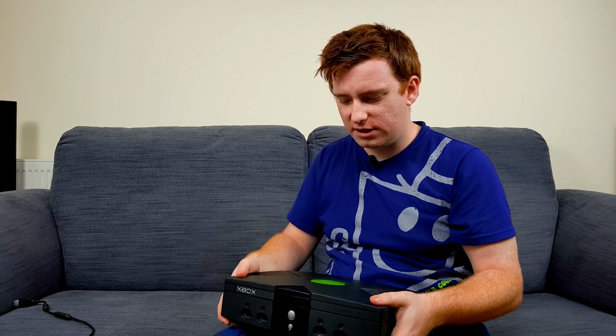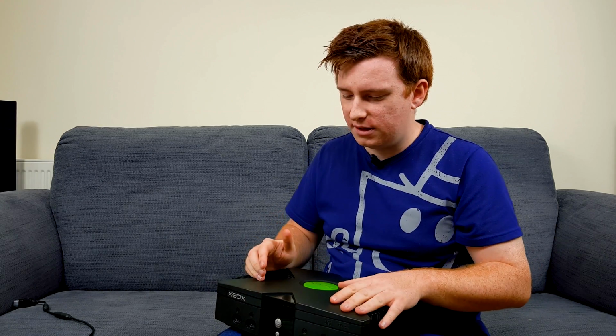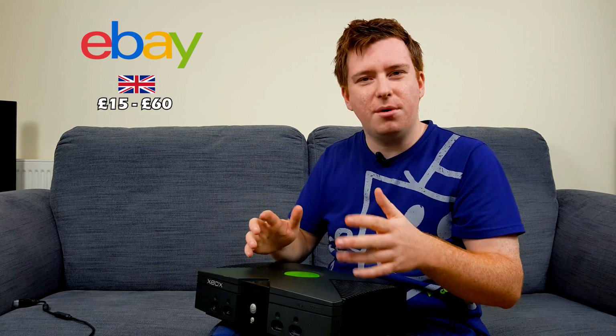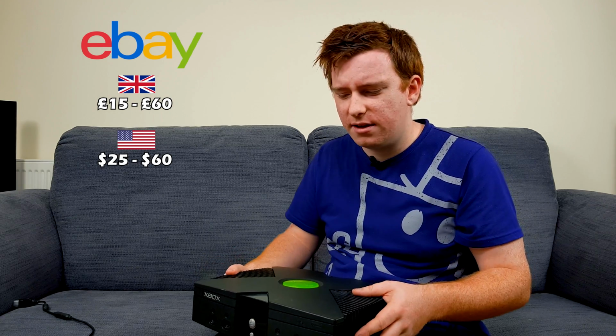The pricing is also one reason that you should collect. These machines are pretty cheap, even though, like we said, it is the most powerful machine of its generation. On eBay, you may be looking at about £15 to £60, depending on whether it's got a box, games, more controllers, and condition. It's about $25 to $60 as well if you're in America.